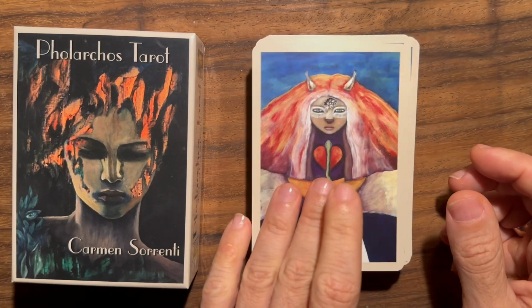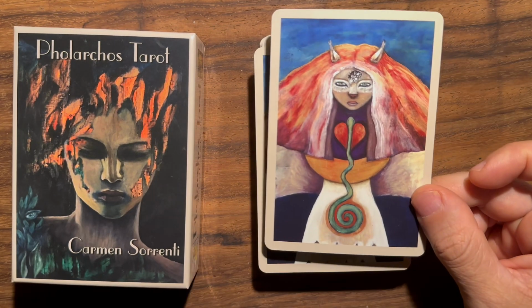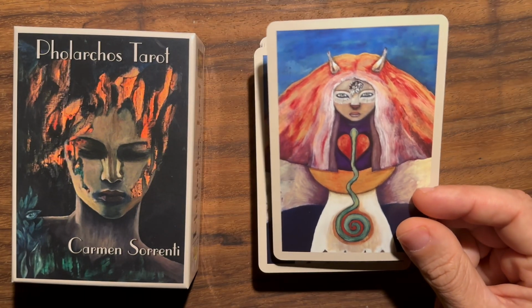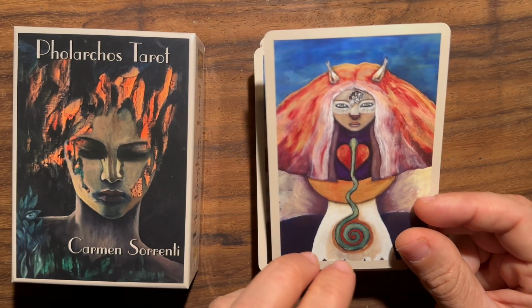That's not a problem. As you can see, you guys, this is the back of the card. They are not reversible. And it is an interesting back, right? I mean, I've never seen anything like this.